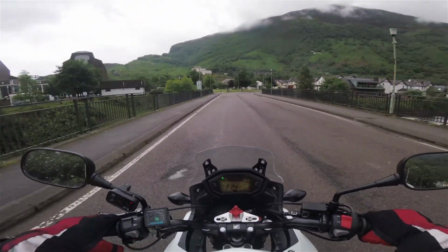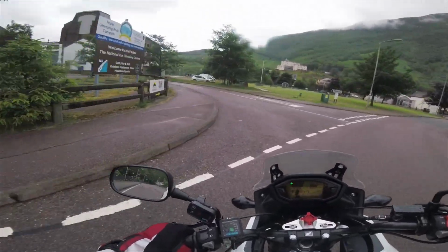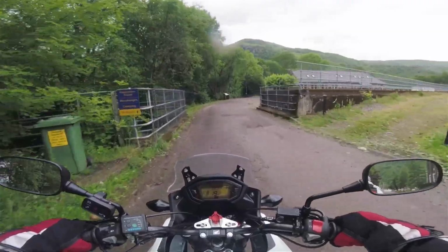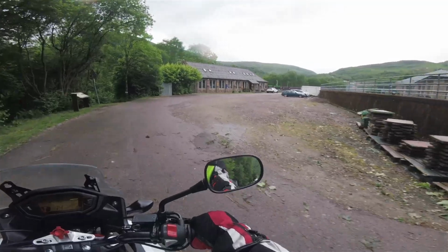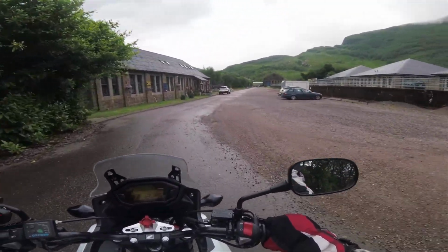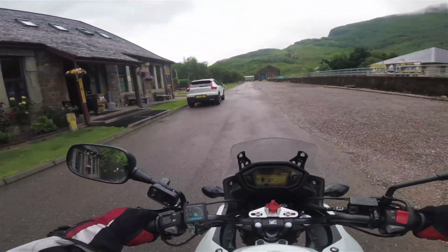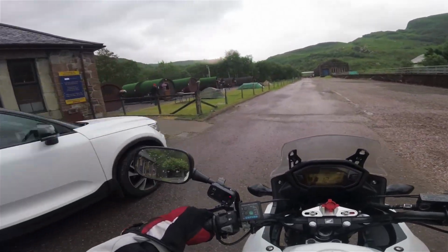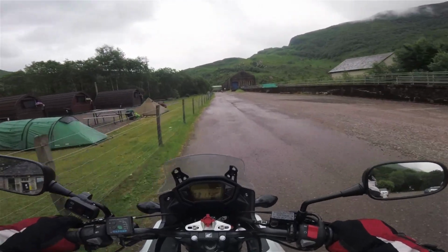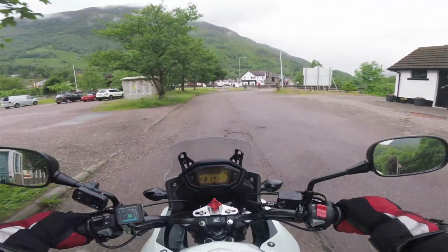I think I'm going to have a look at the hostel here. Oh, that's changed. We've got glamping pods here now. This is the hostel on the left. And camping and glamping by the look of it. Well, it's always nice to come and visit spots you've been to in the past and see what's new.